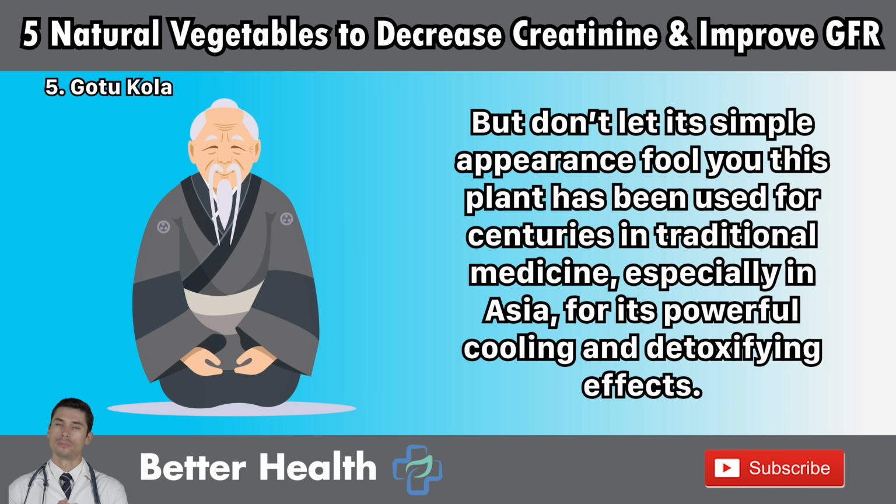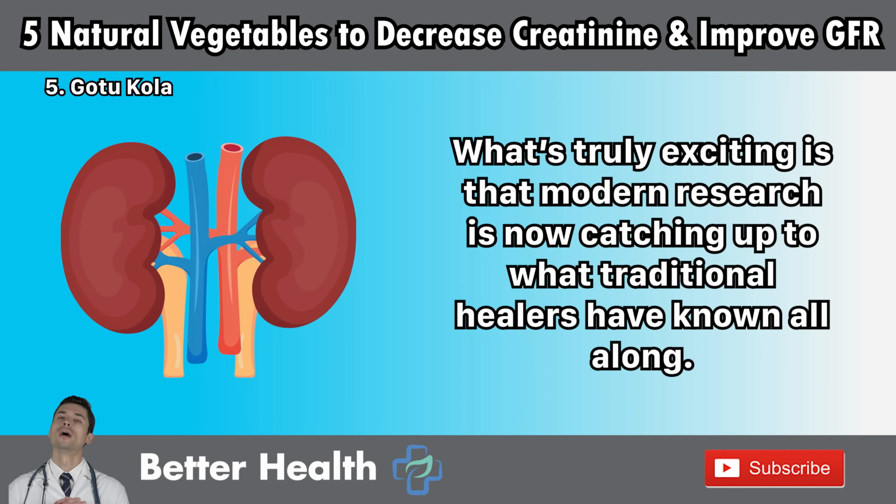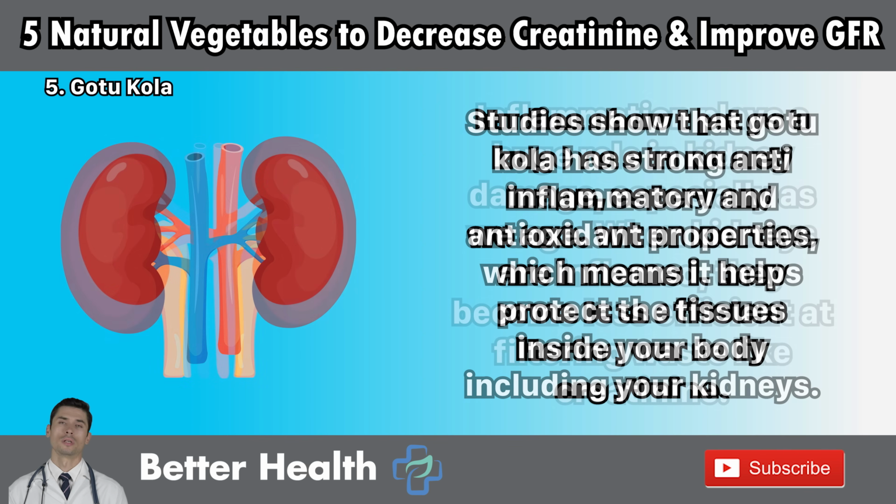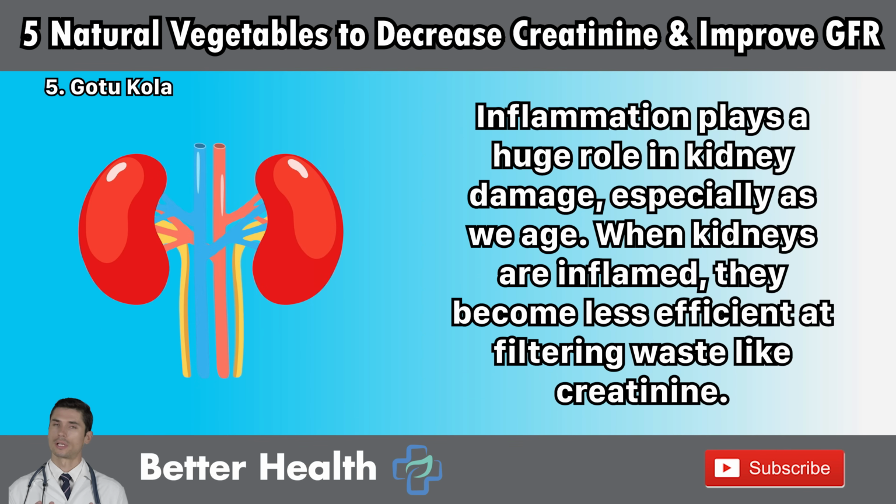This plant has been used for centuries in traditional medicine, especially in Asia, for its powerful cooling and detoxifying effects. What's truly exciting is that modern research is now catching up to what traditional healers have known all along. Studies show that Gotu Kola has strong anti-inflammatory and antioxidant properties, which means it helps protect the tissues inside your body, including your kidneys. Inflammation plays a huge role in kidney damage, especially as we age.